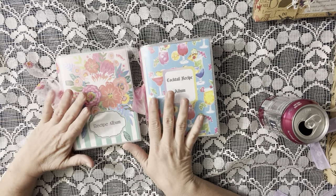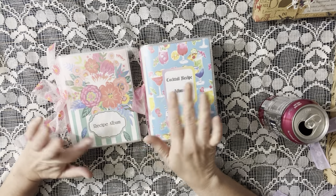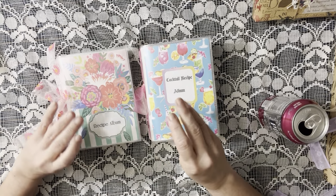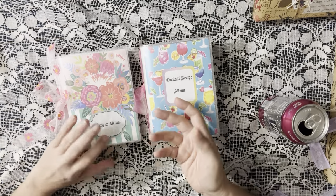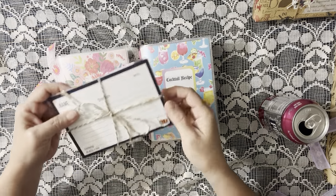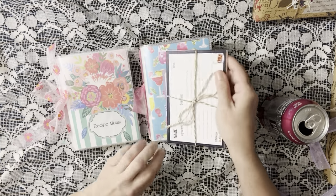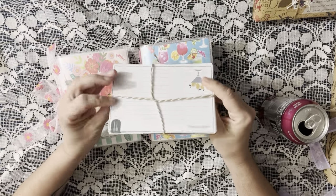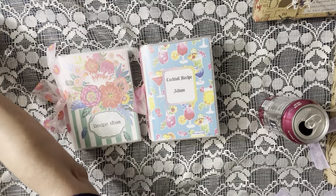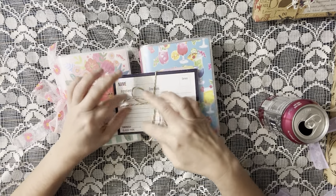So when I was at my craft fairs, even my cousin Ola Raquel, she bought both, if I'm not mistaken, cocktail and recipe album. And people have been asking me if I sell extra recipe cards. So for this craft fair, I am including a bundle of recipe cards. This is the one that goes with the cocktails, 10 extra recipe cards, and they're a variety, they're different. I bound the little recipe cards with this twine that's white and just regular cream colored.